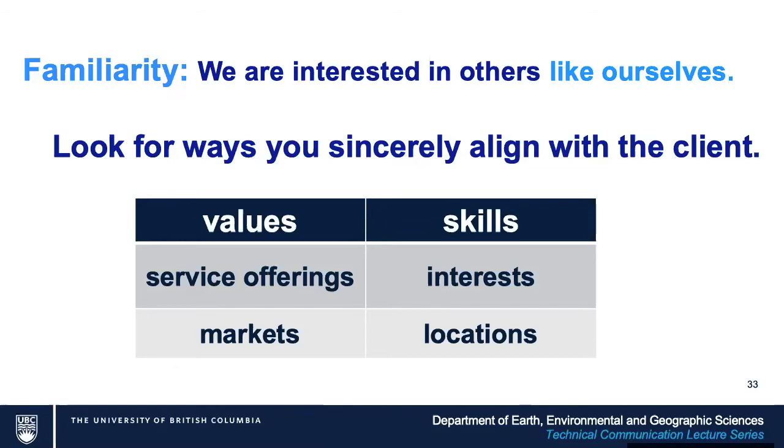So pay attention to where those clients are that you want to do business with and what interests them, and then make your pitch in that direction. The same thing you should do with any job application, right? You look up the company, you look at what interests them, and you show how you fit with them.